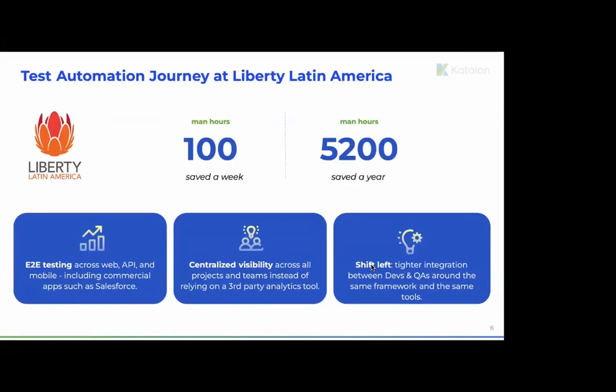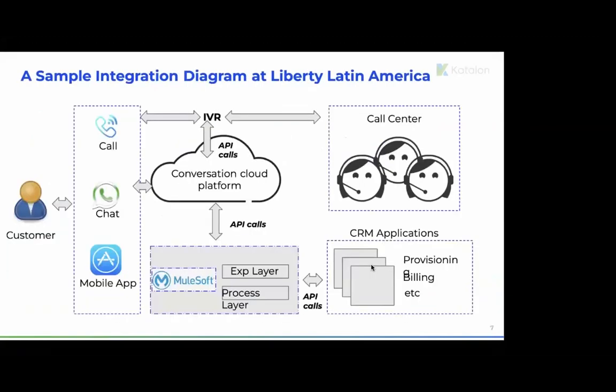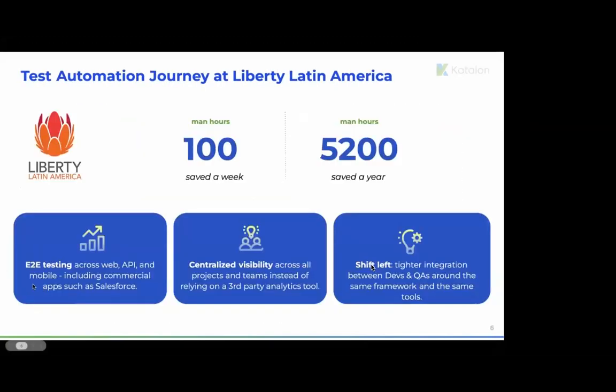So at the bottom of the pyramid comes the unit testing that we do, and the API testing that we do comes in the middle, one layer up from the unit testing, and the GUI testing comes on top of that pyramid, right? So it means that we have to do this API testing before the UI.